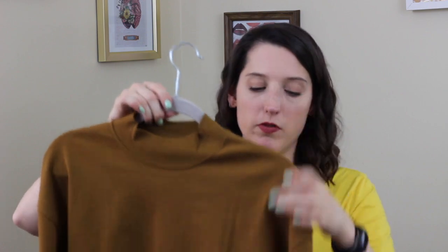The only reason they do that is so that when you stretch it out, it goes back and has a little more retention. So the reason why I picked this up is because I wanted a knit top that I could wear to work but didn't feel casual. So I picked this up.